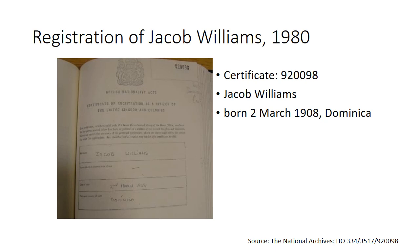This is an example of a post-1980 registration. The information is a lot less detailed. It is literally just name, birth name if different, and date and country of birth. So here you've got Jacob Williams, born 1908 in Dominica.